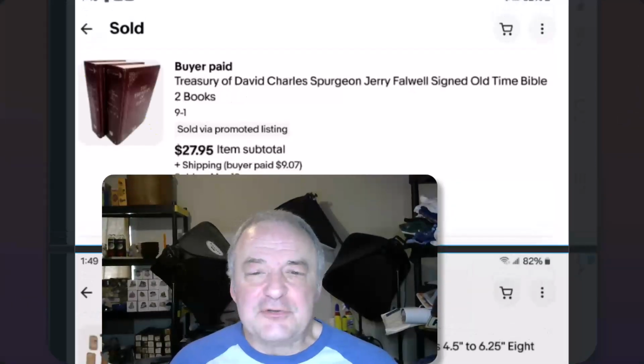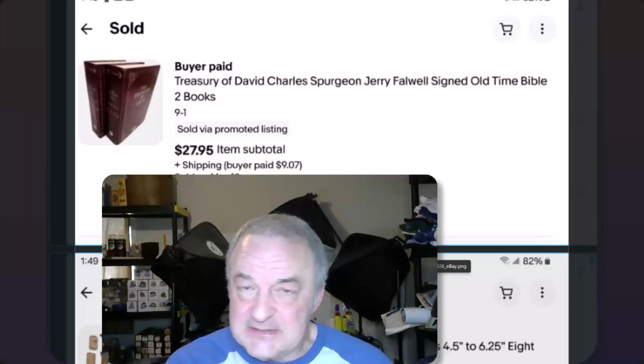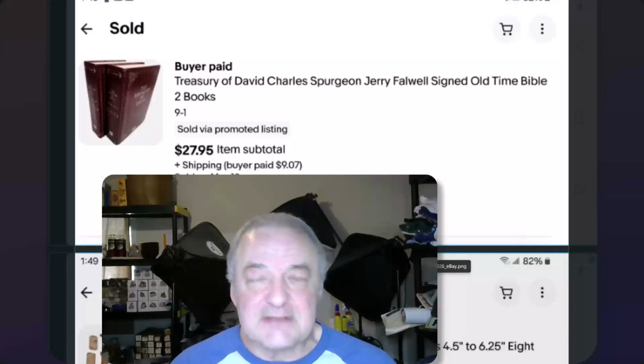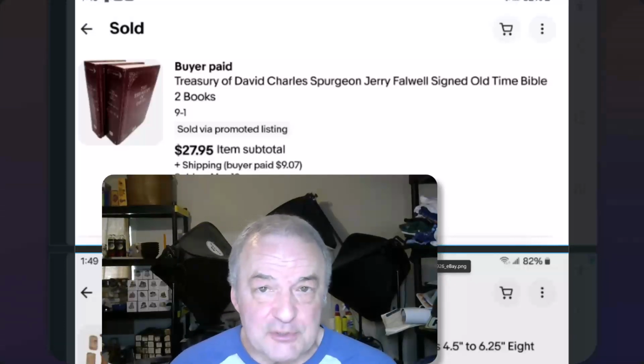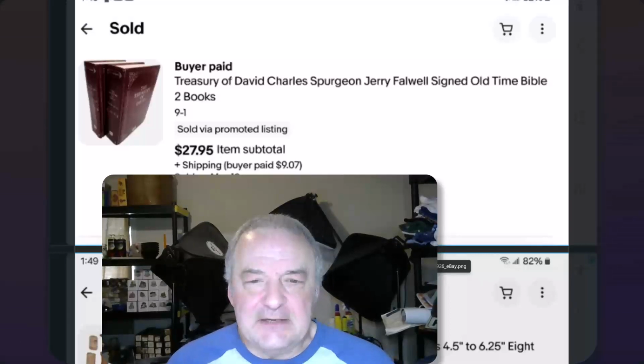It finally sold. These are two books, Treasury of David, Charles Spurgeon. He's a very famous pastor, preacher from the 1800s. Jerry Falwell, very famous preacher from the 1900s. And these were two books that Charles Spurgeon wrote about King David, and they sold very quickly.